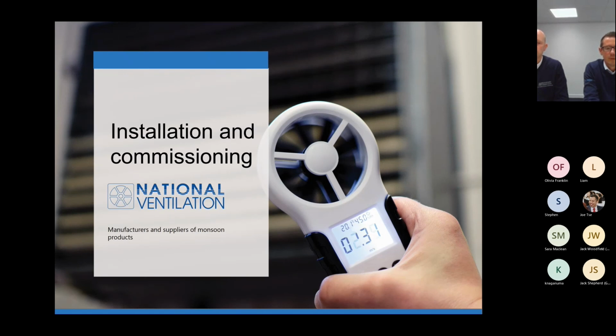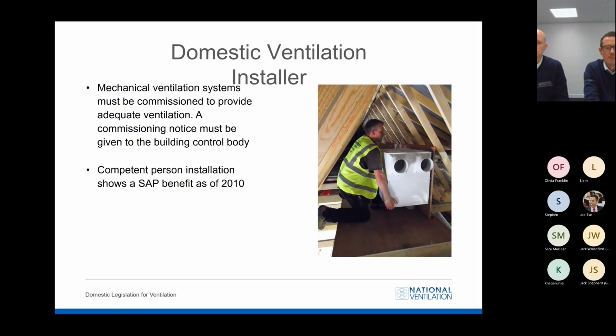Within approved document F, there are requirements to meet for installation and commissioning. Mechanical ventilation systems must be commissioned by a competent person. There is a SAP benefit when the ventilation system has been installed by a competent person.